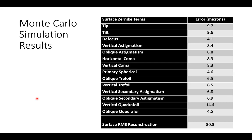Here's just a formal summary of all of that. If you take the errors on all the coefficients and put them together and try to estimate the error of the reconstruction of the surface, we think we could get 30 microns.